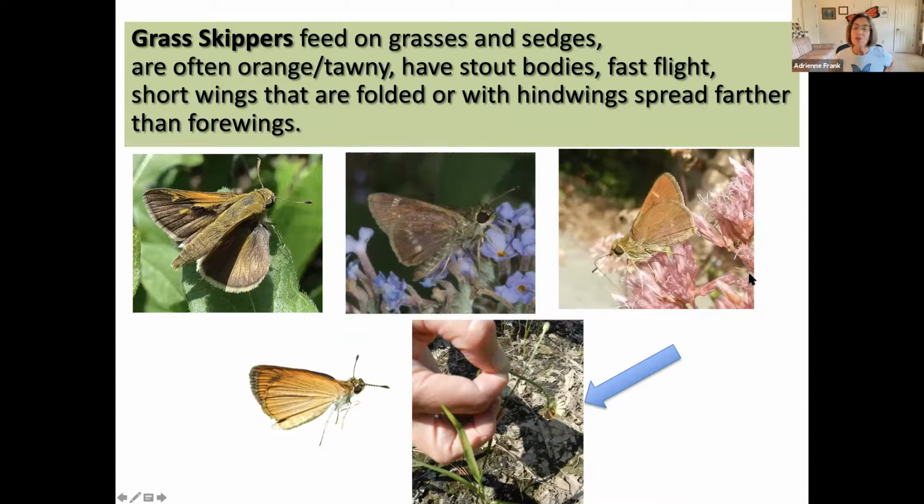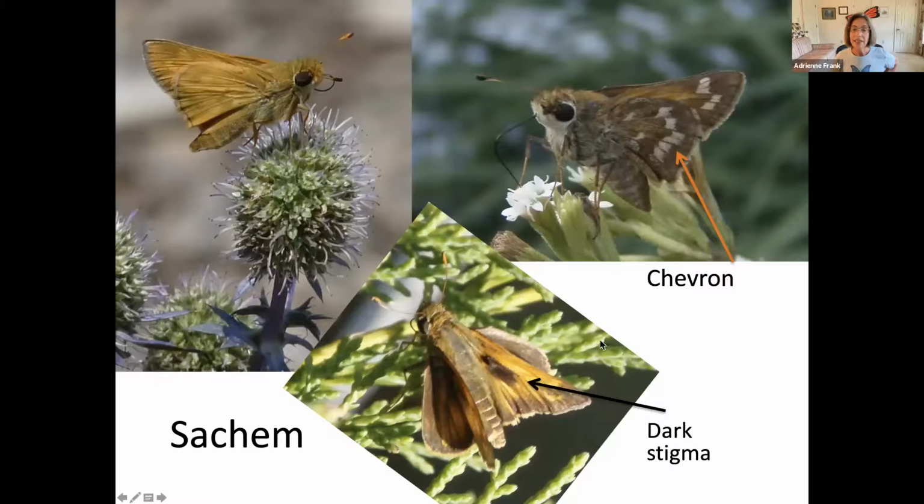Some of these skippers look almost exactly alike, so it's very hard to tell them apart. And the size of the skippers varies considerably. The least skipper, as you can see here, is really, really tiny. This is a sachem. Sachem we often find in our garden, and it's known for its black stigma on the male. The female often is dark and has a chevron shape on it. But we've seen a lot of these in our garden or at the community gardens this year.